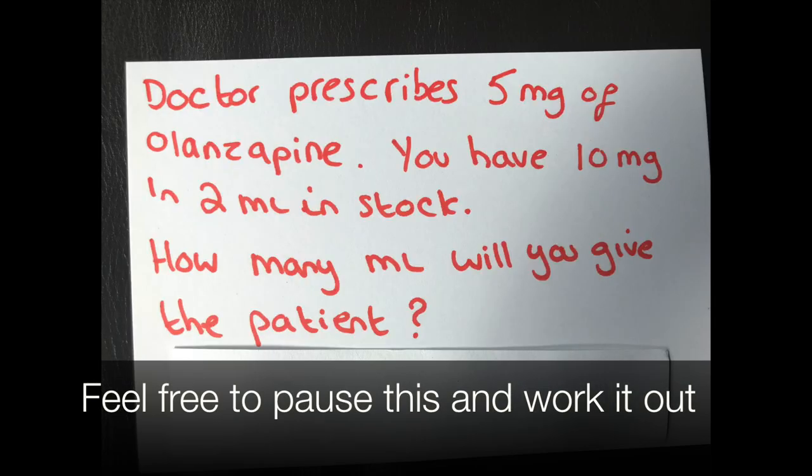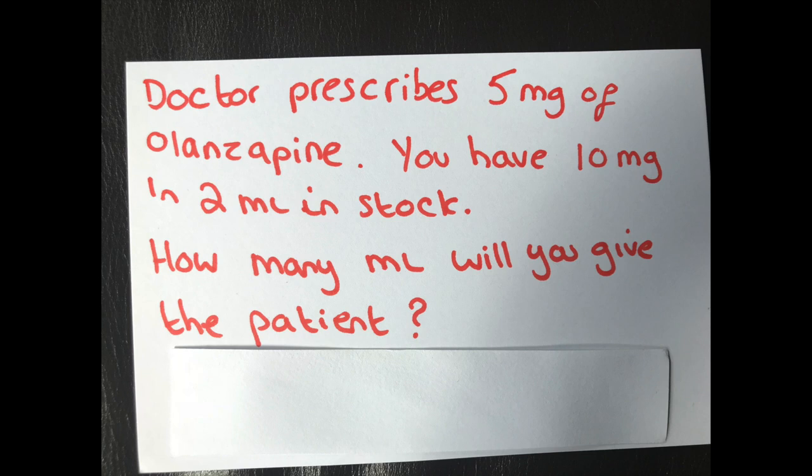The first drug calculation question that I had was this one. I've just written it briefly, and it's basically, the doctor prescribes 5 milligrams of olanzapine, but the medication you have is 10 milligrams in 2 mils. How many millilitres will you need? Can you work it out? Basically, you've already got 10 milligrams in 2 mils. You only need 5, so it's literally half, 1 mil. That's literally the answer. It's as simple as that.